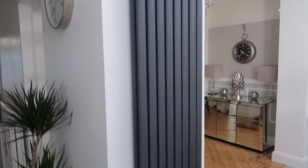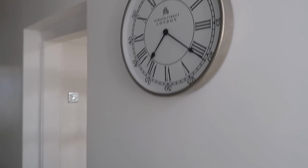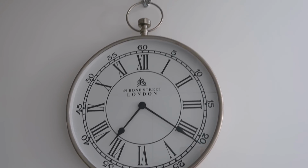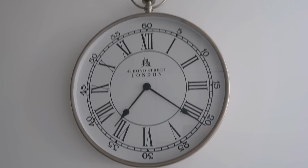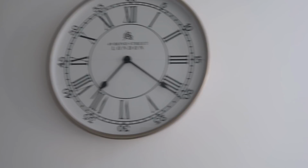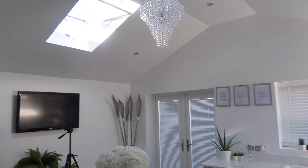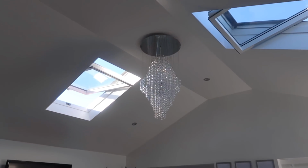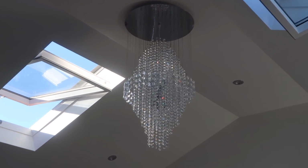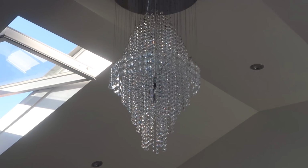I'd have loved it to have been a little bit lighter, but we can work with dark grey, that's okay. My Bond Street clock is from Homesense, and I think it was about £20. It wasn't expensive at all. And the hook that's on it was from The Range. And then if I just show you the chandelier, that's from Next. It's discontinued now, you can only buy the smaller version of that, but it's absolutely gorgeous.